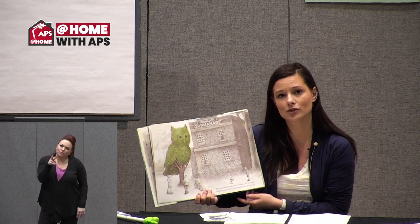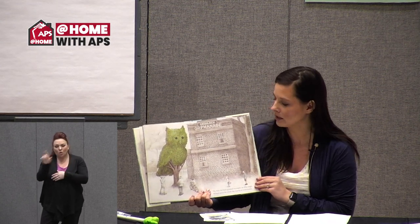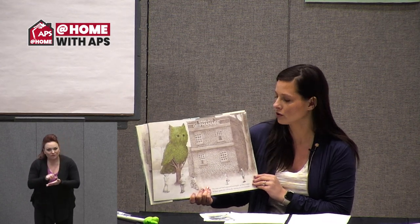Now, I noticed the tree here again is the same tree as the cover. It looks like an owl. I also noticed that that's the only thing in color on this page. That's an interesting choice.